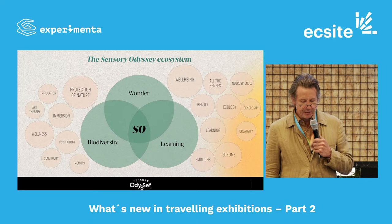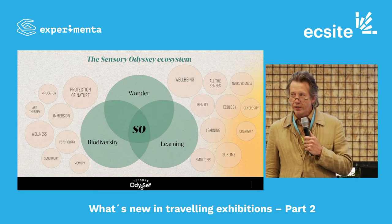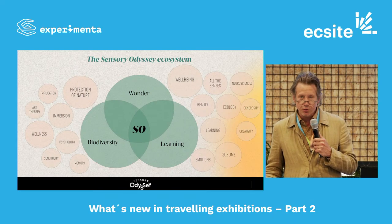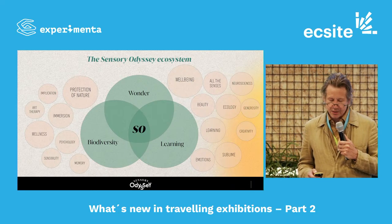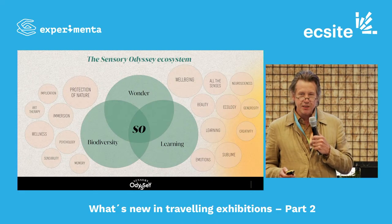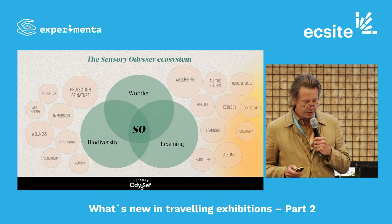The state of mind allows the public to be more receptive, to deeply raise awareness on biodiversity, and induce a bottom-up urgency to become engaged citizens with a stronger sense of care. So can you make a Sensory Odyssey in your city, starting 2023.